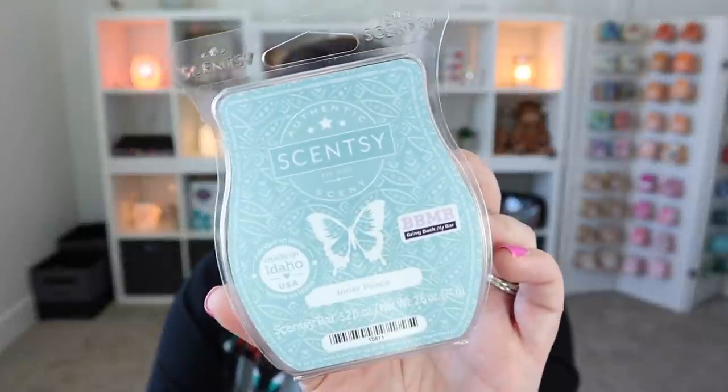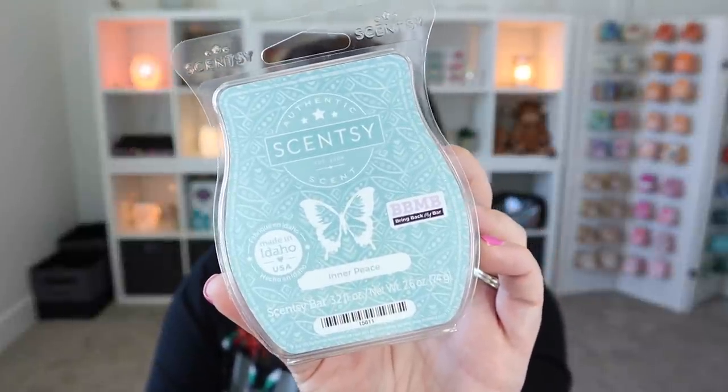Okay, next one we have is Inner Peace. And I don't remember this one. I feel like it sounds familiar, but I don't at all remember what this smells like. So it's a white wax, in case you're interested in that. It reminds me of something. What does this remind me of? It's kind of medicinal in that it kind of smells like Just Breathe.